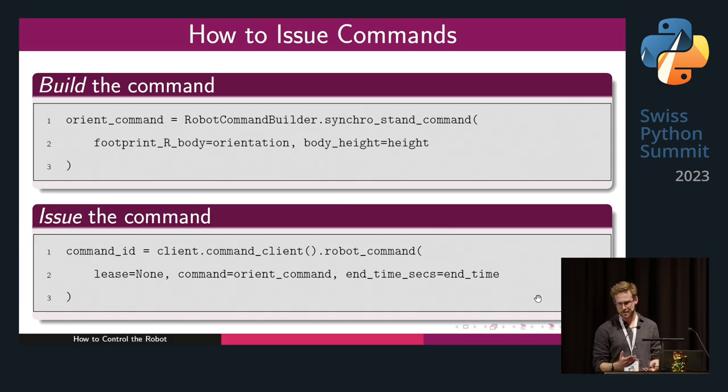Now this timeout thing is a little bit strange because not all these commands actually use the timeout even though it is required. Commands like, for example, stand up or sit down use it actively. So when the robot fails to stand up or sit down, it will throw an error and say, hey, I didn't manage to stand up. Other cases, like for example, trajectory commands, commands where the robot actually walks somewhere, do not internally check this end time. They simply stop after the timeout. So we, as the user ourselves, need to control our timeout.